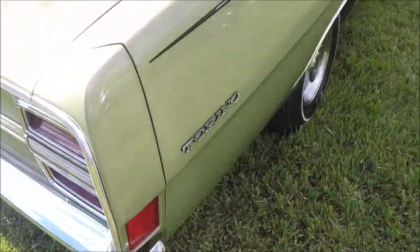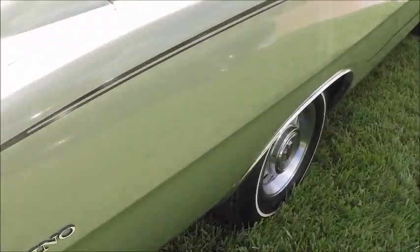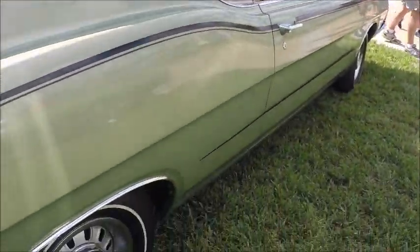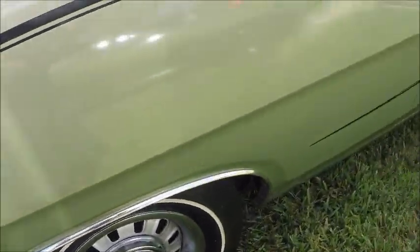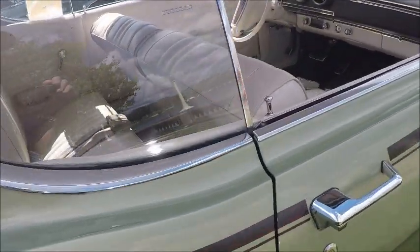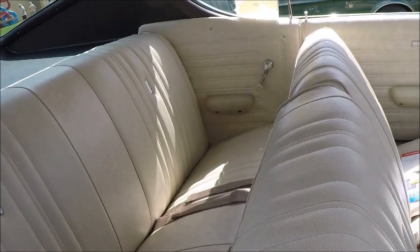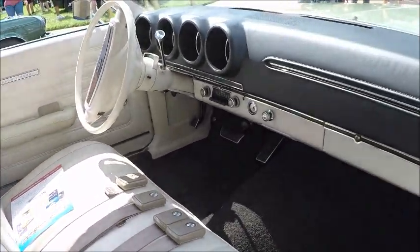Every once in a while, you come across cars that have been secreted away for years, finally come to light. And this owner of National Parts Depot has been very good at finding these original cars and adding them to the collection.